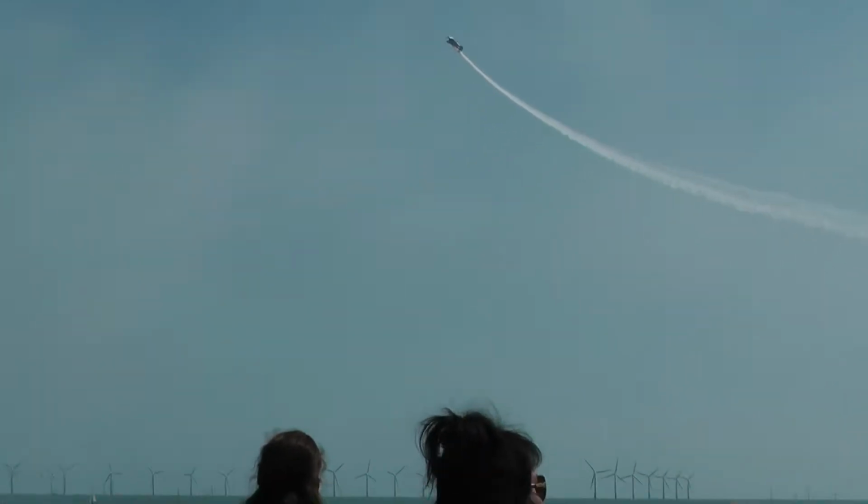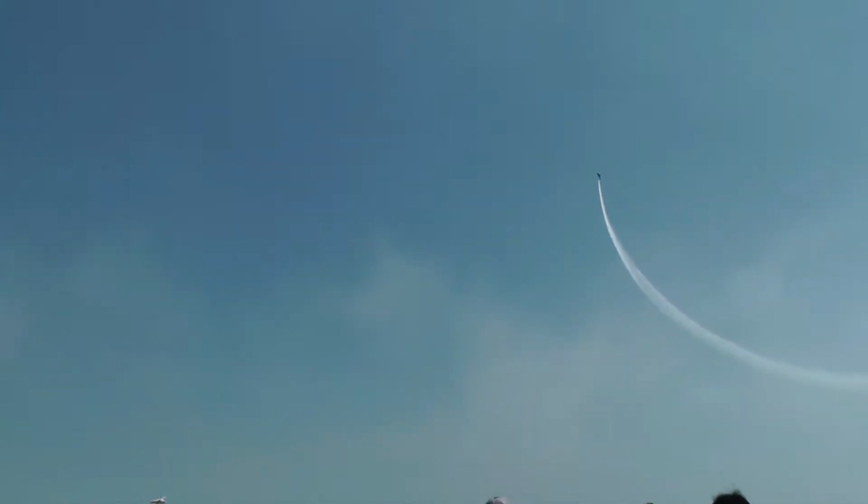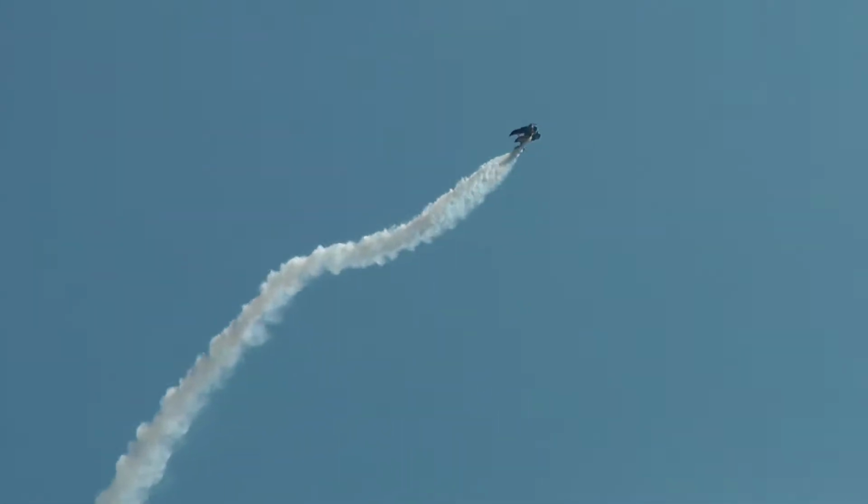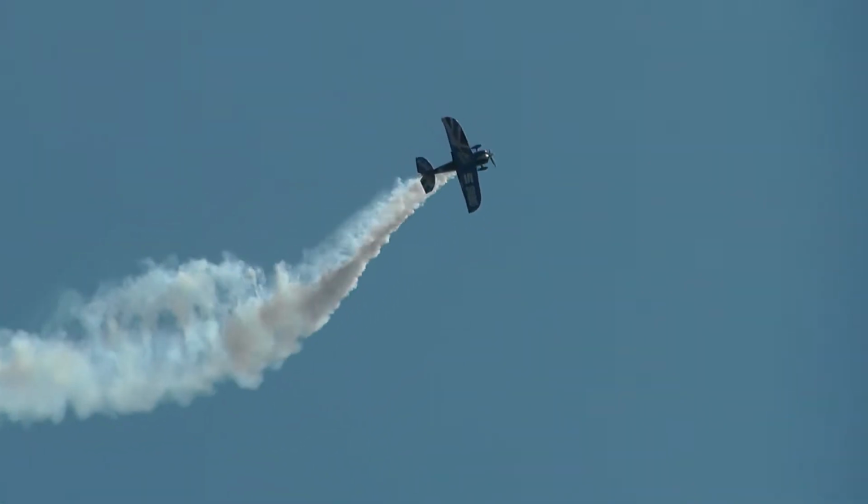Superb, thank you Rich, and thank you for the big smiley face in the sky to start our display. That is something we won't forget.